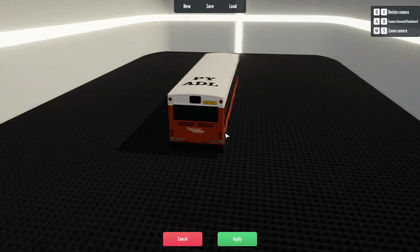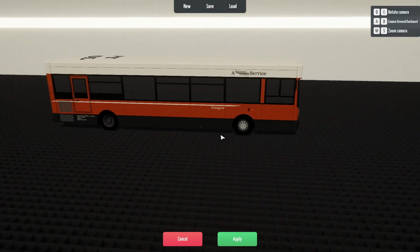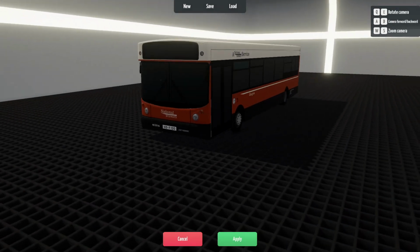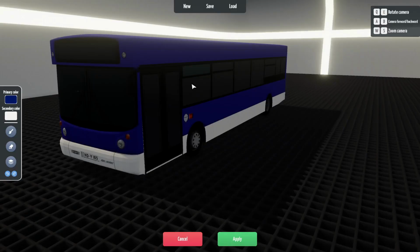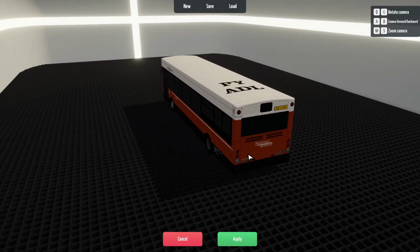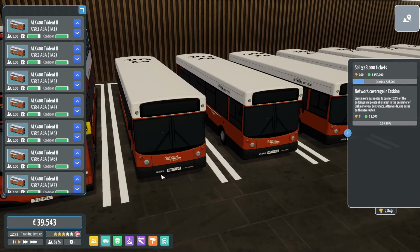Anywho, the template modified by me, it's not perfect. It's got some rough edges. But it's not bad. And I think these look really sweet. So that's 10. Then I'm going to buy another 6, without PISs. Import repaint. ADL type. And if you saw the ADS type there, that is the small one. Here we go. Aren't they pretty?